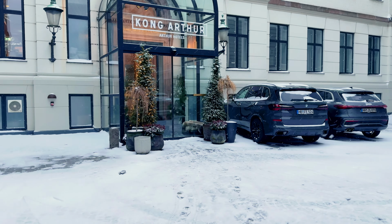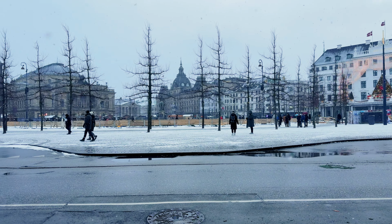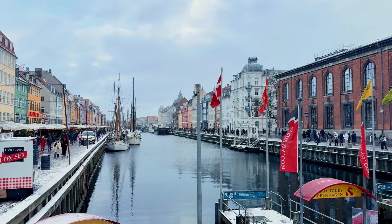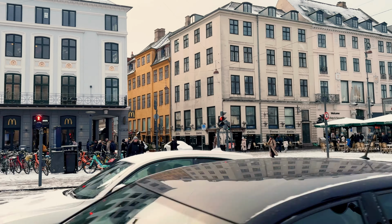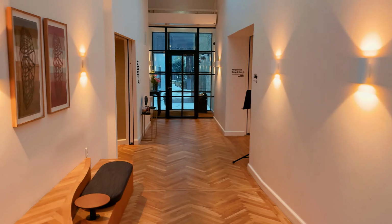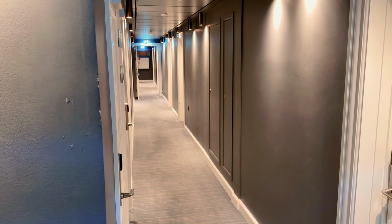Now, it's not perfect and it's not cheap, so if you are traveling with a younger child or you've got more than one kid, I'd definitely recommend looking for a larger family room or an apartment instead. But for one child and a city break, this worked really well for us.